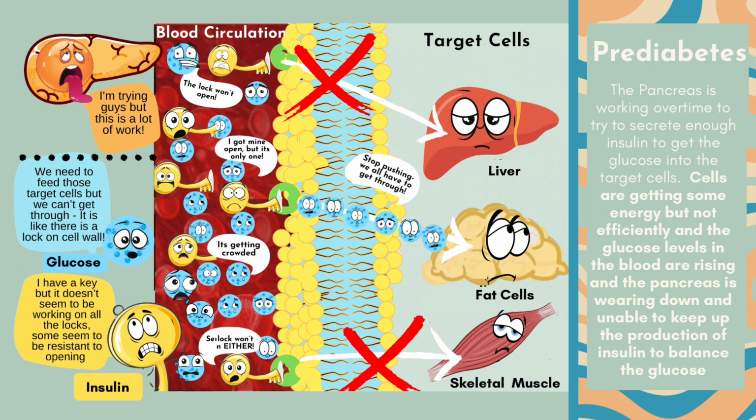All right, so this slide represents what is going on when we have the state of prediabetes. So as you can see, in prediabetes, we've got a lot of keys hanging out, right? So the keys are all there, and the glucose is getting through, okay? But unlike insulin resistance, where there were extra keys and they were managing to keep the number of the little blue guys, the glucose, down, they were managing to keep that down in insulin resistance.